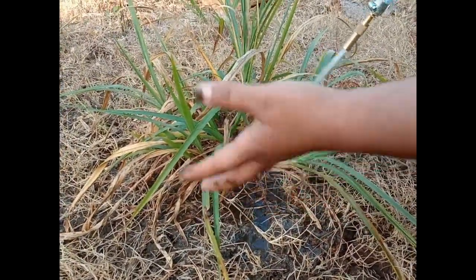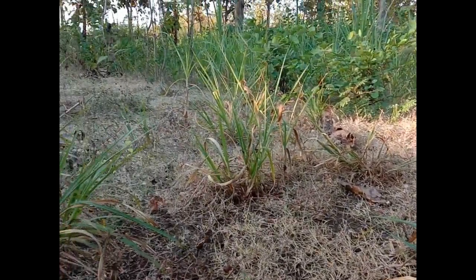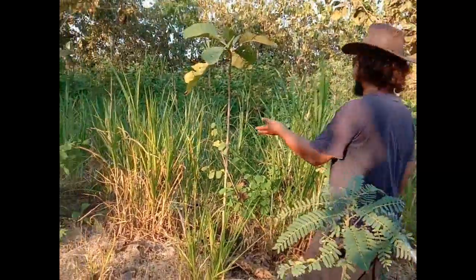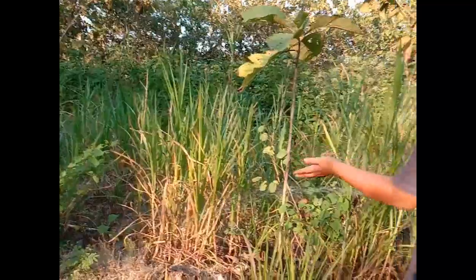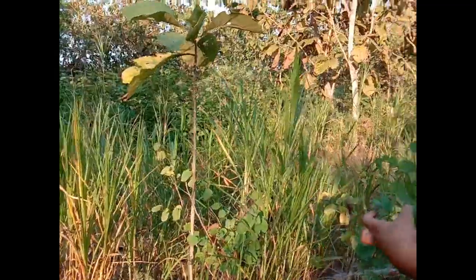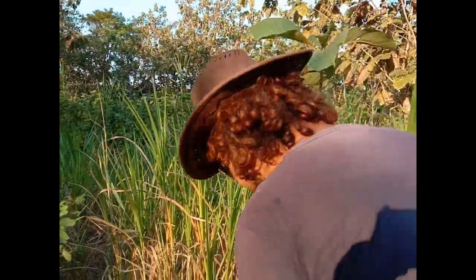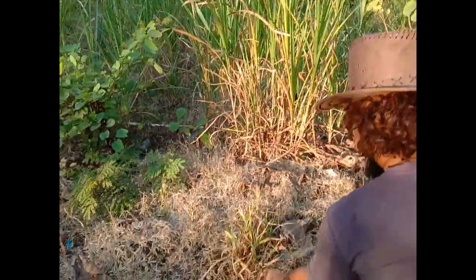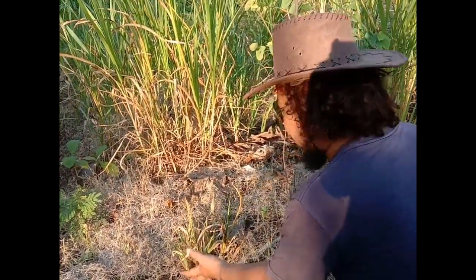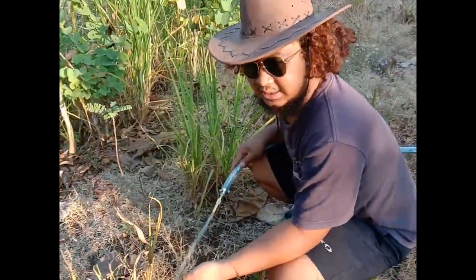This is the location that I had harvested before, and you can see the location that I have not harvested yet. This is very good for my cows and also my goats. But in a season like this, we have to support this kind of grass, so it can grow normally and quickly, and we will harvest in maybe 35 or 40 days.